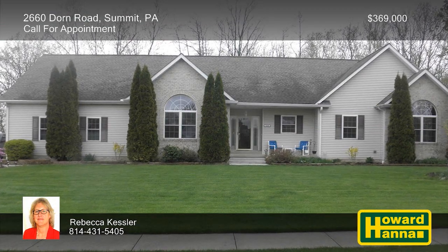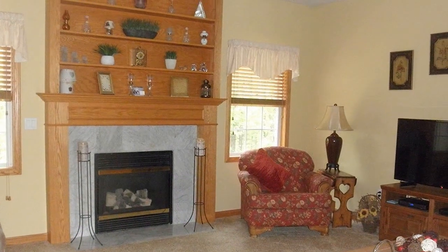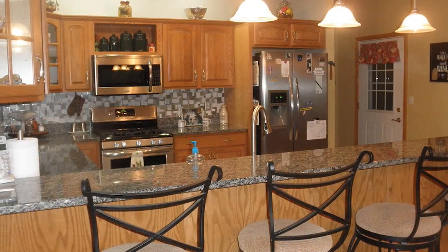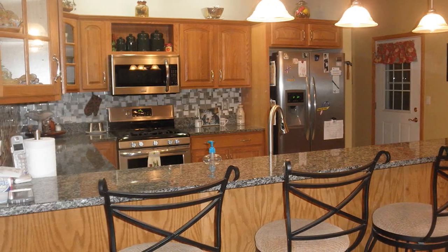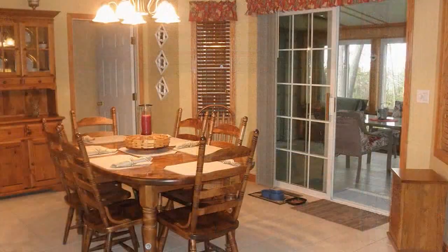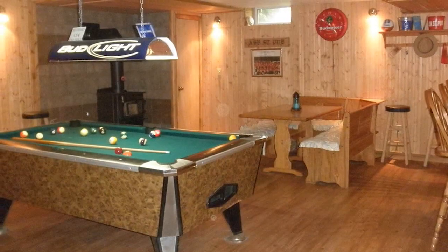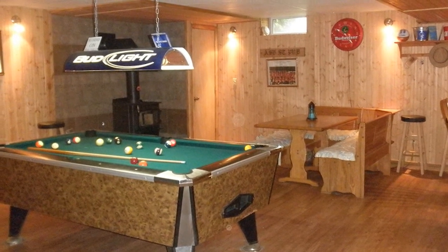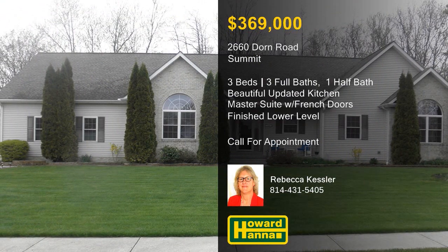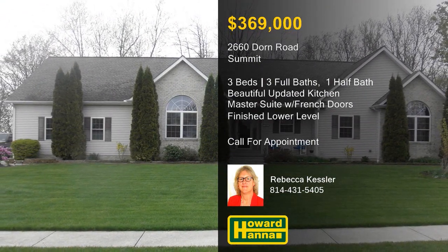Situated on a 1-acre corner lot is this wonderful Summit Township home. The living room is complete with a gas fireplace with built-in shelves. The kitchen has been updated with granite countertops, stainless steel appliances, and under-cabinet lighting. The dining room is spacious and offers French doors to a sun porch. In the finished lower level, you'll find a game room that is perfect for entertaining family and friends. This home has so much to offer. Experience it in person with a call to Rebecca Kessler.